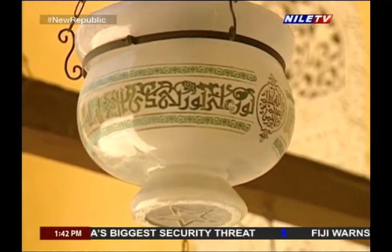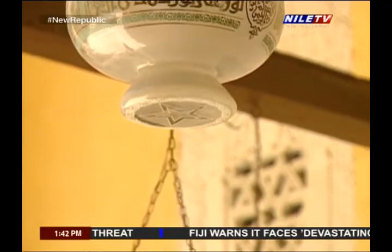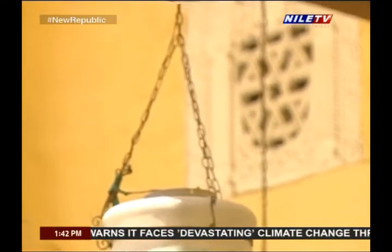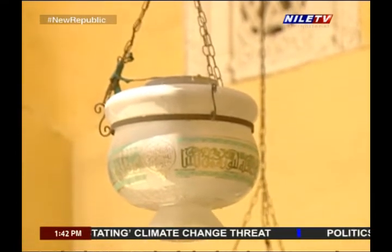This is all surrounded by a circle of arabesque and of pierced Kufic with a final circular band decorated with interlacing scrolls. And the work of engraving and piercing shows both skill and perfection.